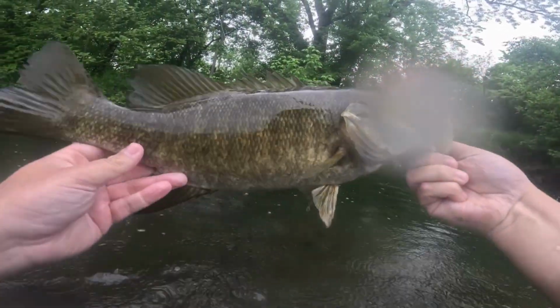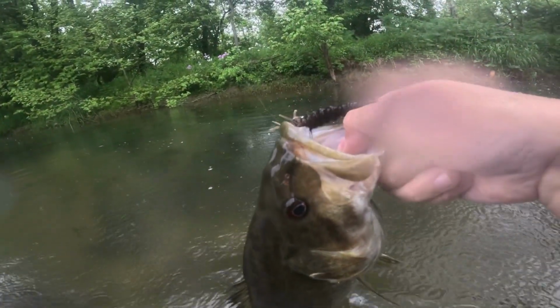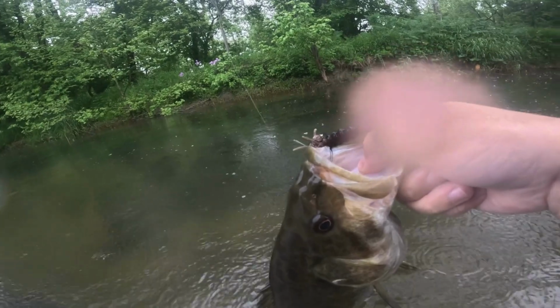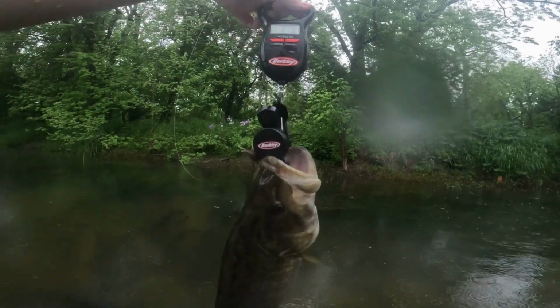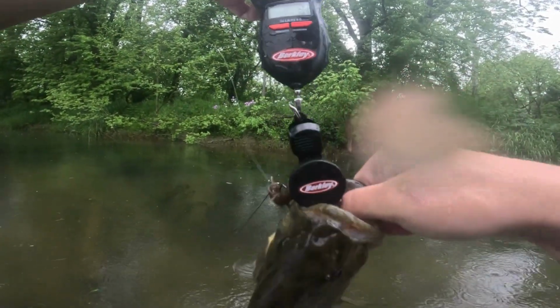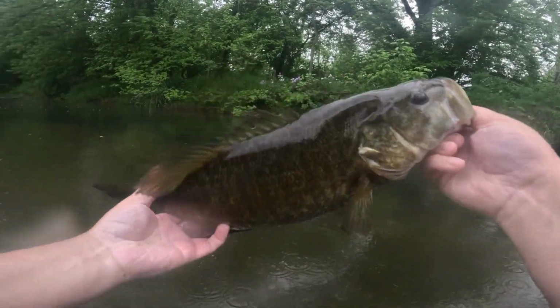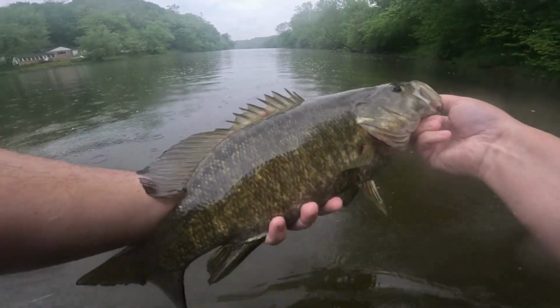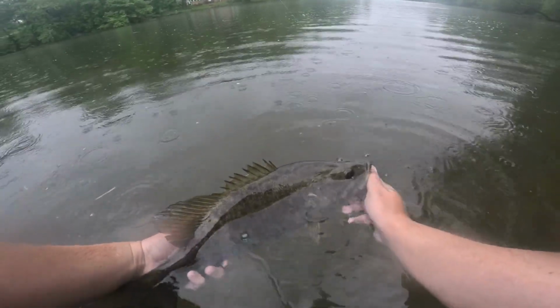What a bass. I think I have my scale. We should get a weight on this guy. 3.8. Not a bad little guy. It's a nice one. Clean that screen off a little bit. Heck yeah. Man, look at that fish. Thank you for the fight, buddy. Ow, he bit me.